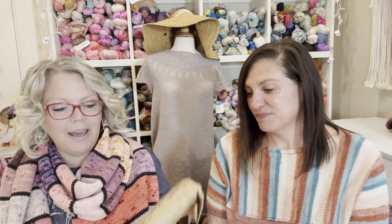So this is my last cocktail hour at the coop, because I'm suspending for the summer.